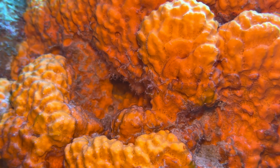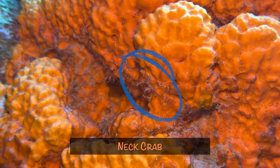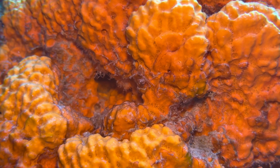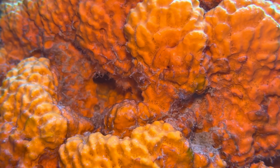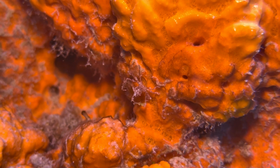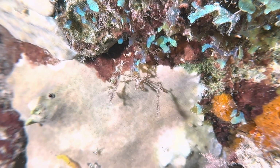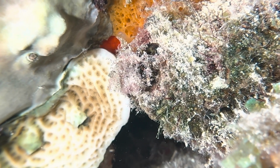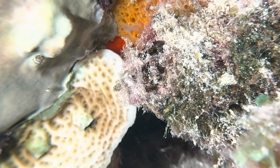Let's go even smaller. Leslie spotted this neck crab, which was almost indistinguishable from the surrounding algae on this orange elephant ear sponge. It was an amazing find. The following week, I saw 2 more on a night dive. No doubt that was because of Leslie's find, and my shape recognition for them was heightened.